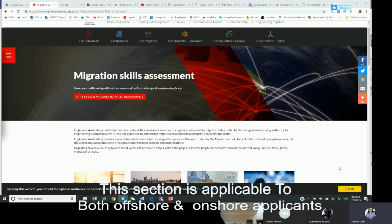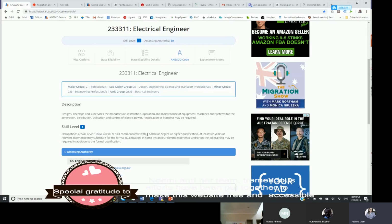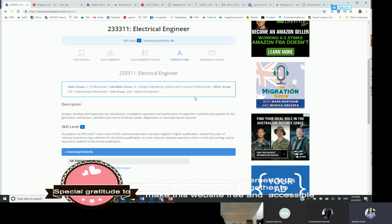Now, before the EOI, as I just mentioned, we will say you have 65 points. Before that, we'll do the skill assessment for them. Skill assessment has a processing fee for each assessing body. So the ABS will tell you an electrical engineer is skill level 1. They need a bachelor degree in order to do that. If they meet this requirement, they will have a positive skill assessment without problems. At this stage, as long as they have 65 points, we'll say we do a skill assessment for you.